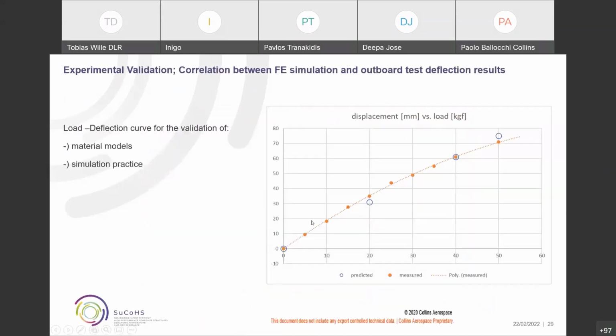Next slide. So you can see here the measured force displacement curve versus the predicted displacement from our FEA models, which are the blue circles. You can see that the error is less than 10% for every instance measured. Next.